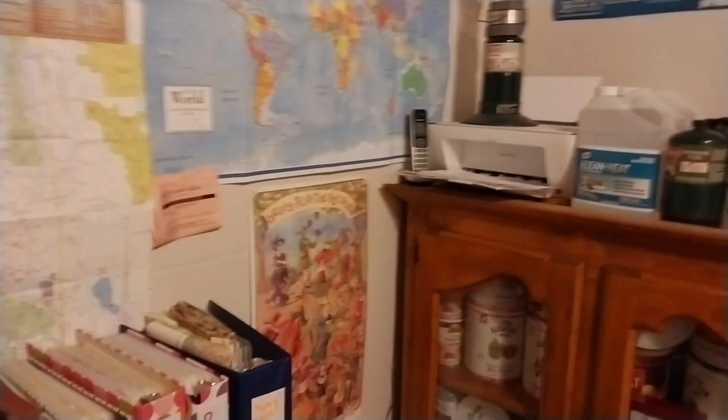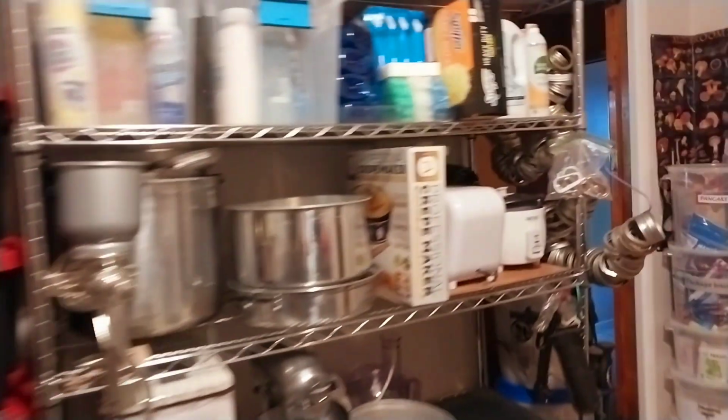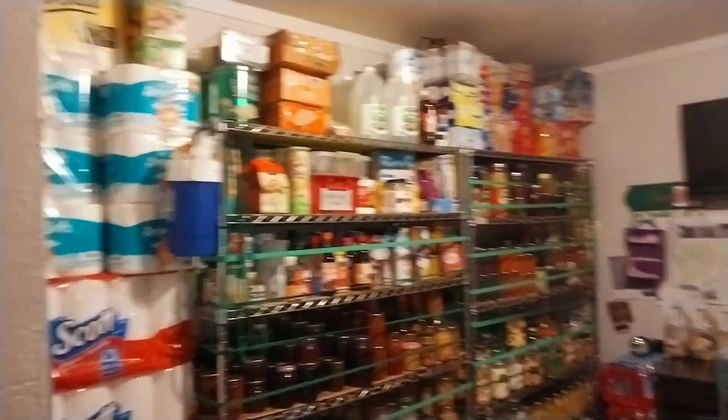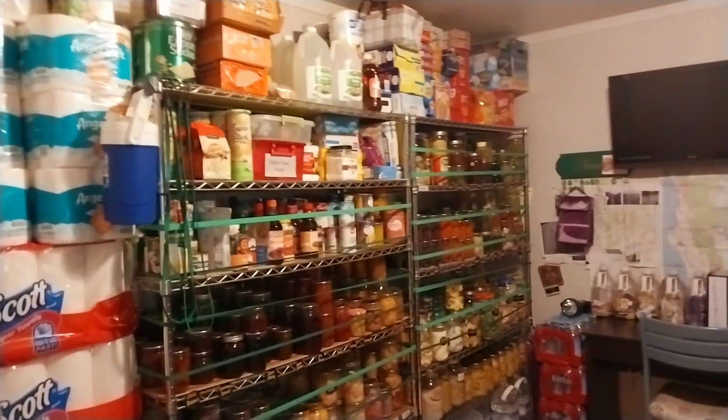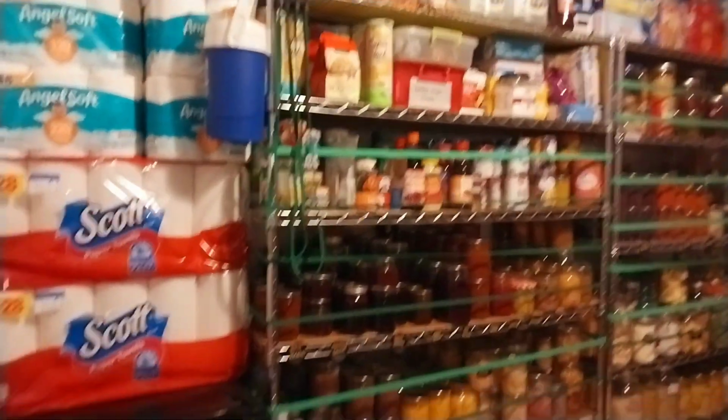Okay, so let me kind of give you a view this way. There's the slider door. These are called pocket doors. These were here when we moved in. Okay, so I hope that was slow enough for you. Let me go through so you can just kind of see.